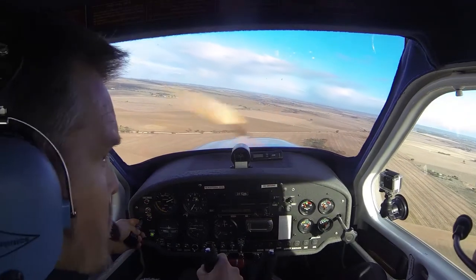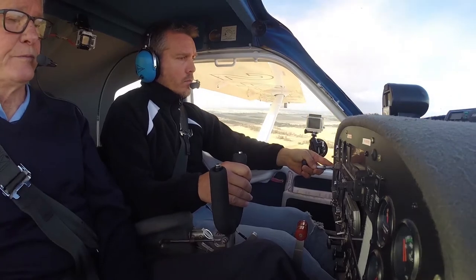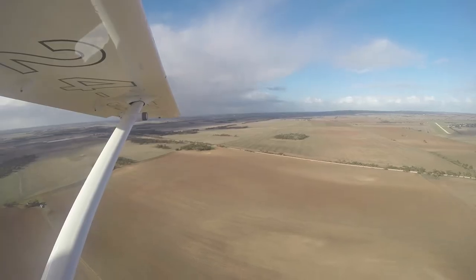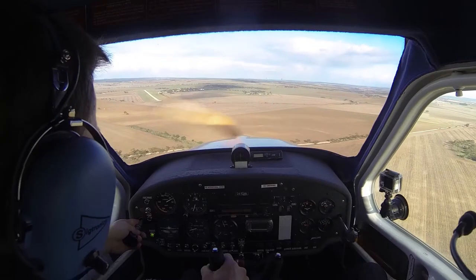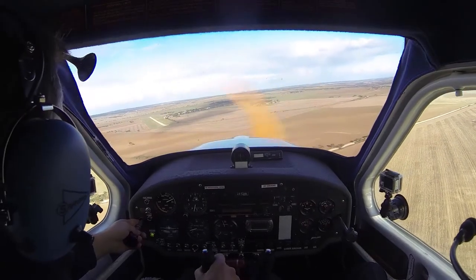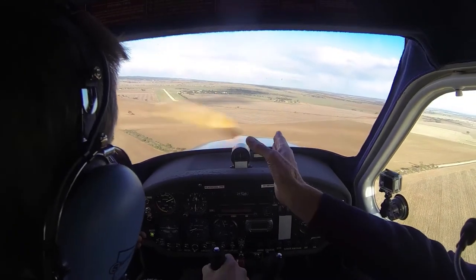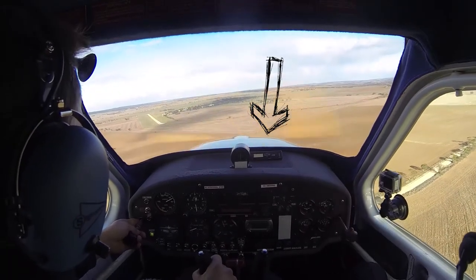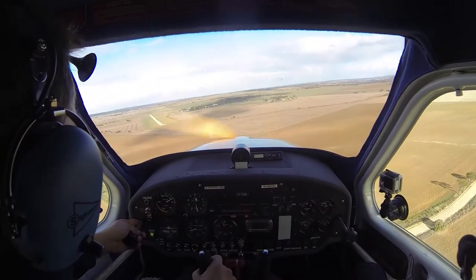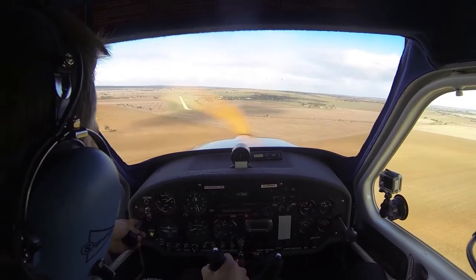Traffic Murray Bridge, Jabiru 7560, 5 miles northeast at 1,800 feet. Inbound, estimated circuit time, 3 minutes. Murray Bridge. See the windsock? See the angle it's on? Yeah. And look what the plane's doing. Exactly the same, isn't it? Have you done any crosswind landings yet? Yeah. I understand how they work? Quite a few in the early stages.